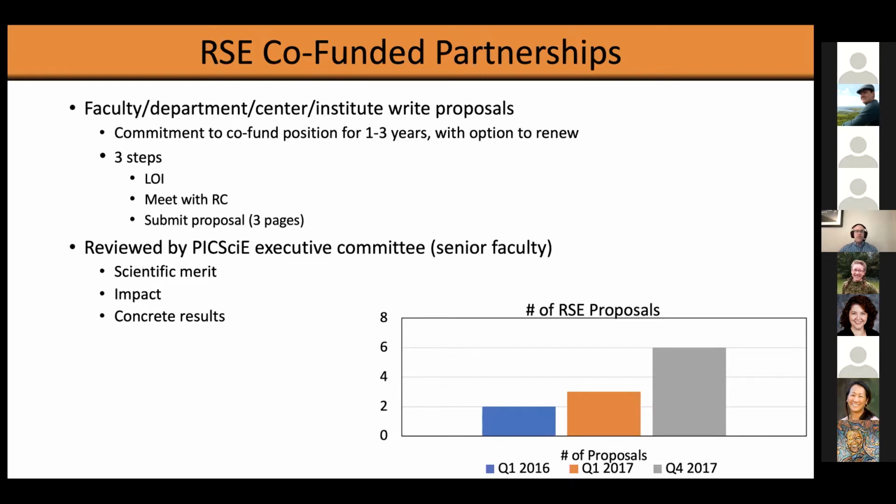collaboration centers, institutes. And so we asked for a proposal, a commitment to co-fund these positions for 1 to 3 years. Notice it's not permanent, even though the positions were. We wanted to make this finite because, remember, this was new to them. They didn't really know how this was going to work. And we'd say, try it out for 1 to 3 years, and you can renew it if it's successful.